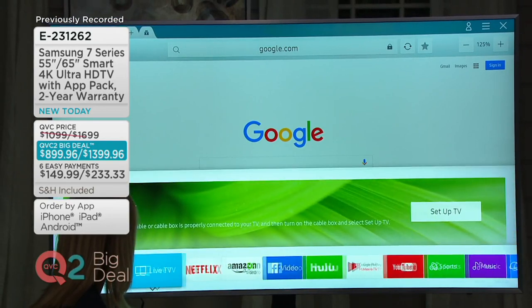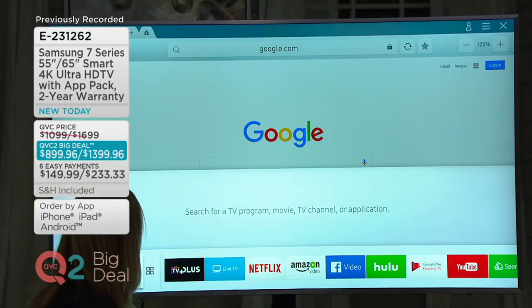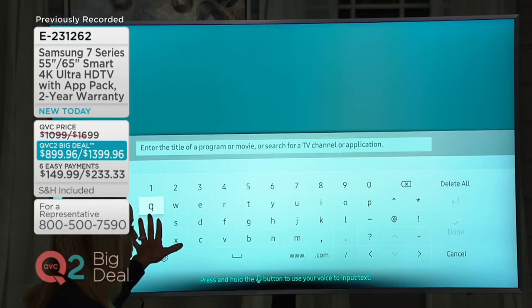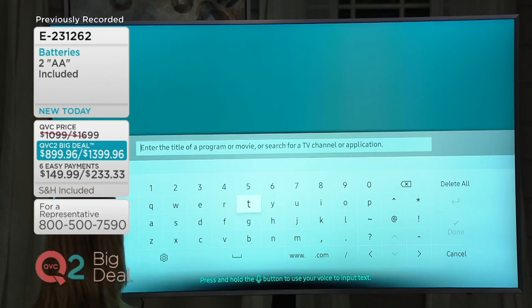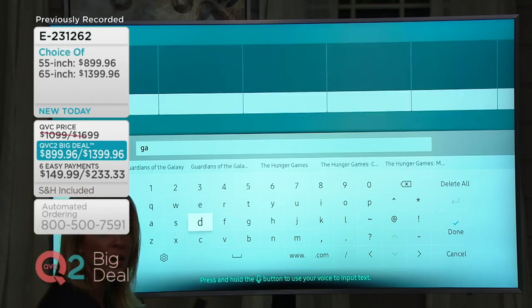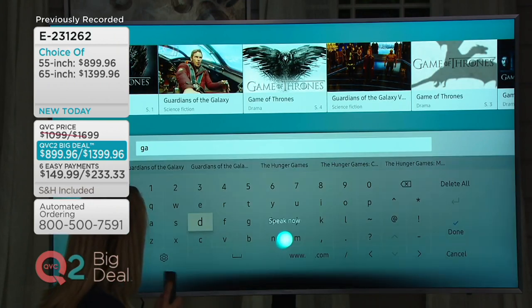I want to again show you the search feature on this, because I think that's the thing that is really going to wow you about this TV, how easy it is to search. It does bring up a full keyboard. Traditionally, this is probably how you're searching for something on your keyboard right now. So let's say we wanted to do Game of Thrones. We'd have to go G, A. Where's the space bar? Oh, I accidentally messed up a word. But now with the voice, you can just hit the little voice button and say, Game of Thrones.